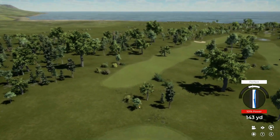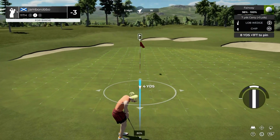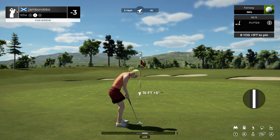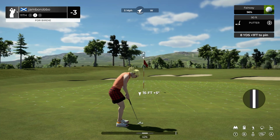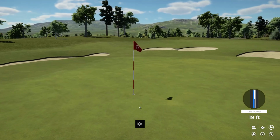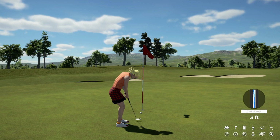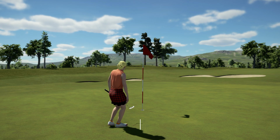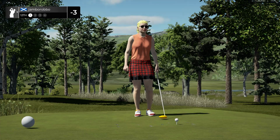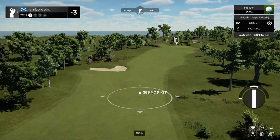I hope you dialed in a bit of backspin on this one. A little wayward on that approach. I could have used a little bit more power, I think. 5-foot putt here. Good job on that one. Currently 3 under par for the day. Let's see what happens here on the 12th hole.